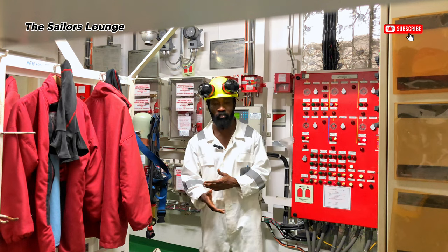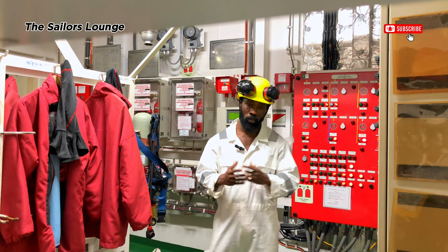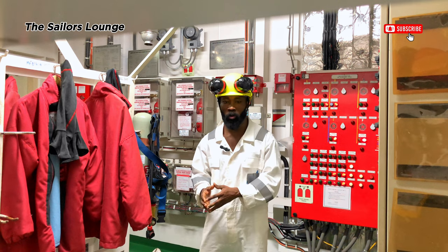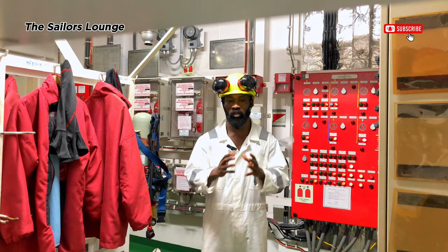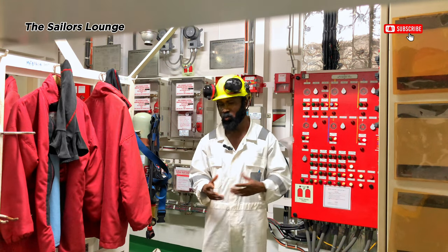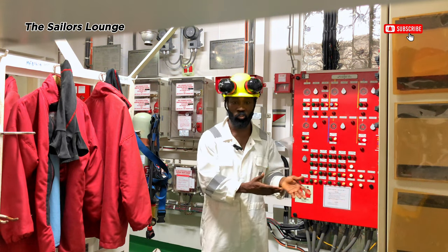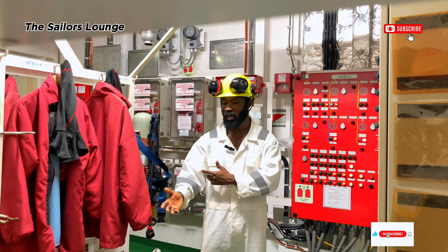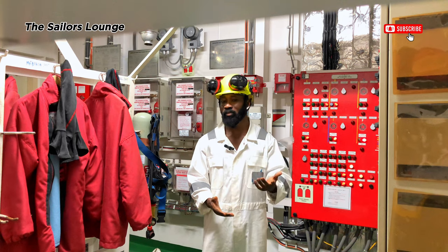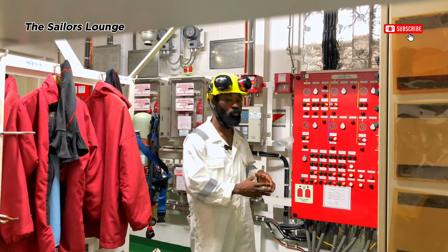I am in our firefighting control station on board my ship. Now you see, the IMO, International Maritime Organization, has made it compulsory that before anyone comes on board to work, regardless of your rank, you have to undergo mandatory firefighting training. You must know how to fight fire. Why? Because you could be on the Atlantic Ocean, the Indian Ocean, or the Pacific Ocean, far away from shore, and then there is a fire on board. What would you do? You have to fight it yourself, and help wouldn't come as fast as you want. So we have our own equipment put in place so we can fight fire.